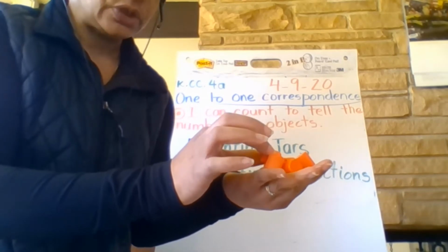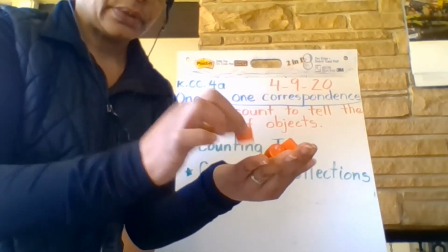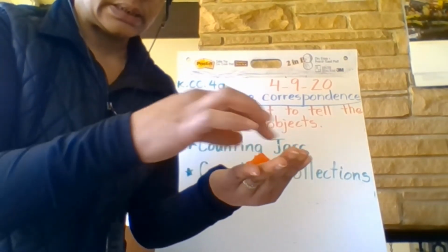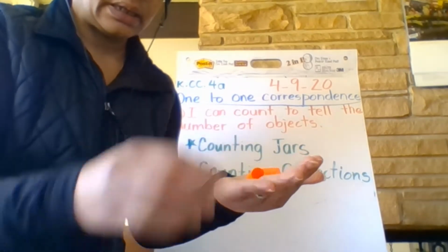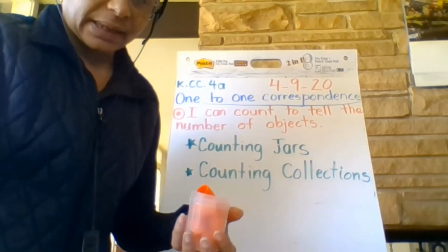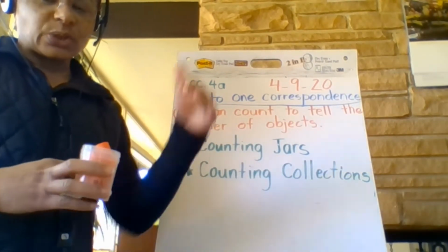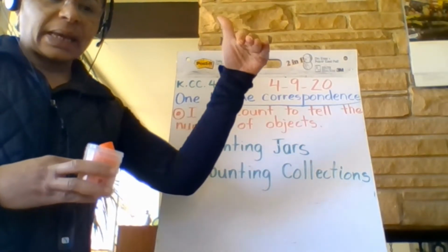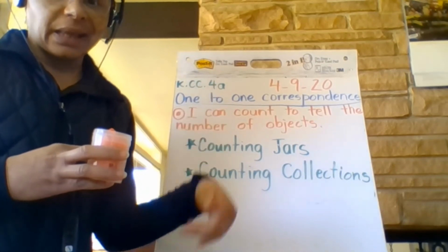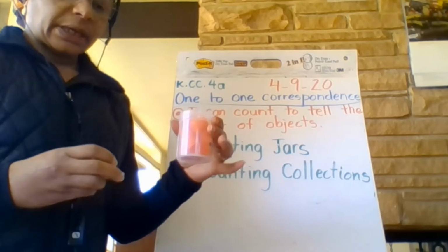And then you will count using one-to-one correspondence. 1, 2, 3, 4, 5, 6, 7, 8, 9, 10. Did I guess the right amount? No. My guess was too high. In my jar, I have 10 less than what I estimated. So that's one way that you could practice.